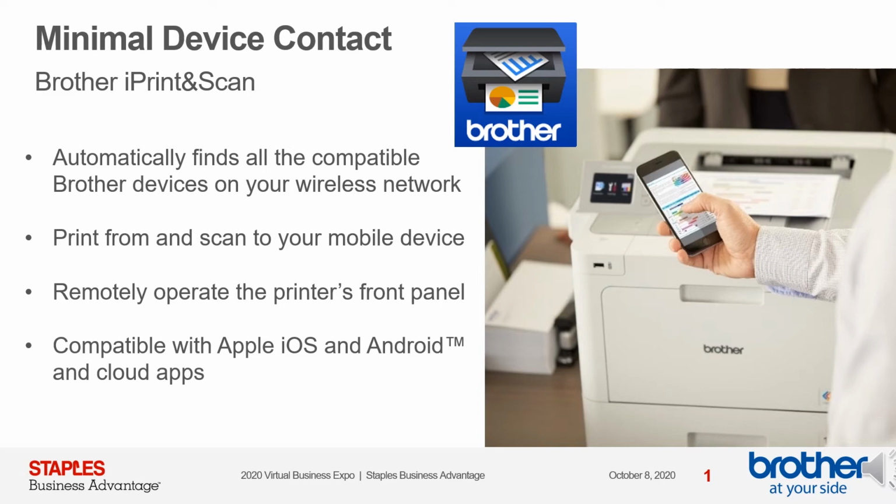The app is very easy to set up. As soon as you open the application, it will automatically search for the supported printers on that same local wireless network, and so no computer or additional drivers are needed.